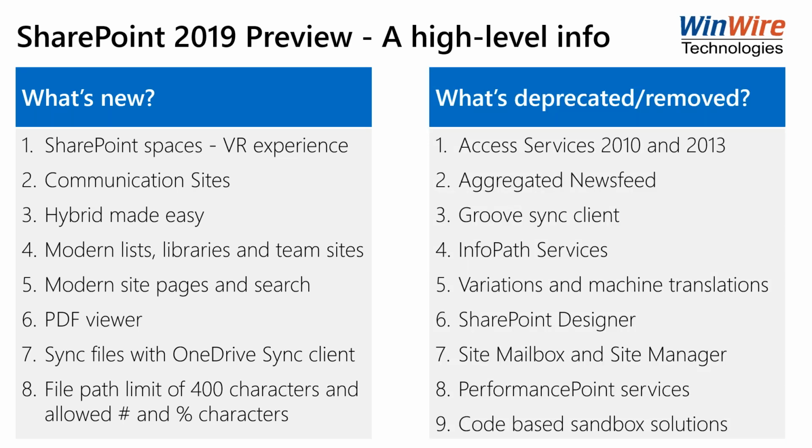When Microsoft adds a lot of features, they also deprecate or remove certain features. Some of them, just to name, are Access Services, Groove and InfoPath. I know we had nightmares working with InfoPath in some of the older implementations. In 2013 they announced InfoPath will be deprecated. In 2015 they said they'll support it for some more time. Now it is a clear direction that InfoPath will no longer be supported.